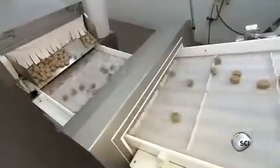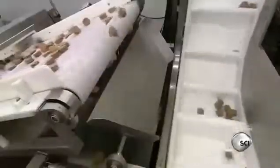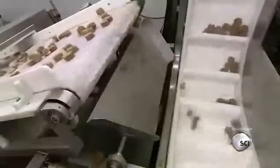Exiting the freeze tunnel, the dough rounds pass under a metal detector to ensure they don't contain any metal particles. This safety measure is standard practice in the food industry. The packaging system is entirely automated.